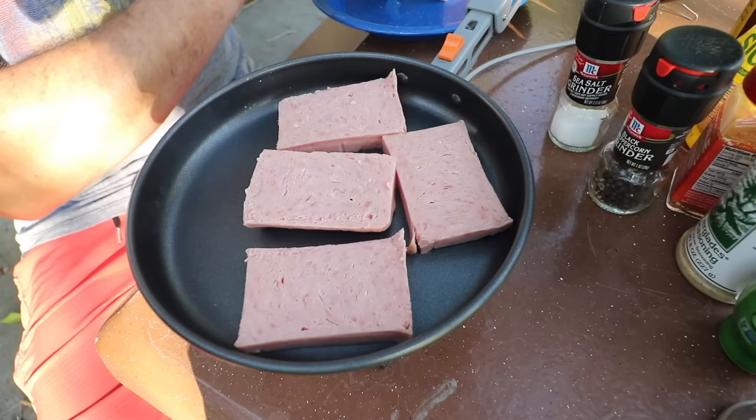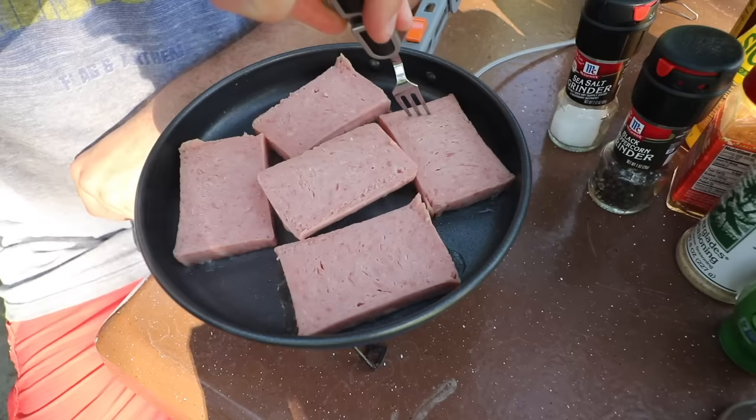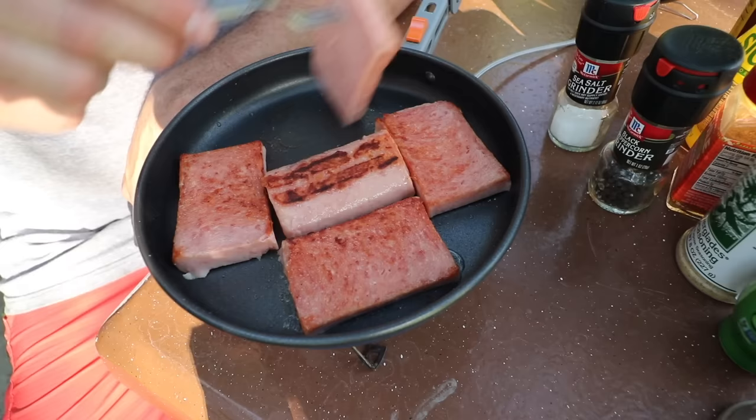And the great thing is it comes with its own oil, so you don't even need to put oil in the pan. And you know, it's really like the most important meal of the day when you think about it. Cool thing about Spam too is, oh man, look at that. Look how crispy, just a little bit. Great thing about it too, it doesn't need any seasonings. It's so flavorful all by itself, you just cook it like this.